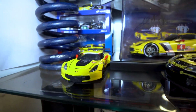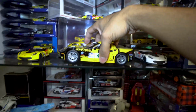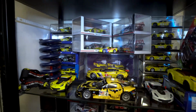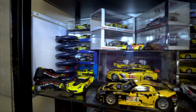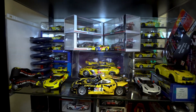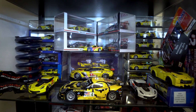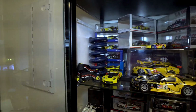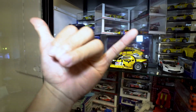It's right next to a C7R. Right? Spring, C7R, another C7R. And maybe I'll have to organize this a little bit more. But thank you again to Pratt Miller for sending me the spring. It will forever live in this display case and follow all these Corvette cars right here, and I will continue to have it for as long as I live. So thank you again, Pratt Miller, from just a local boy here in Hawaii. Aloha.